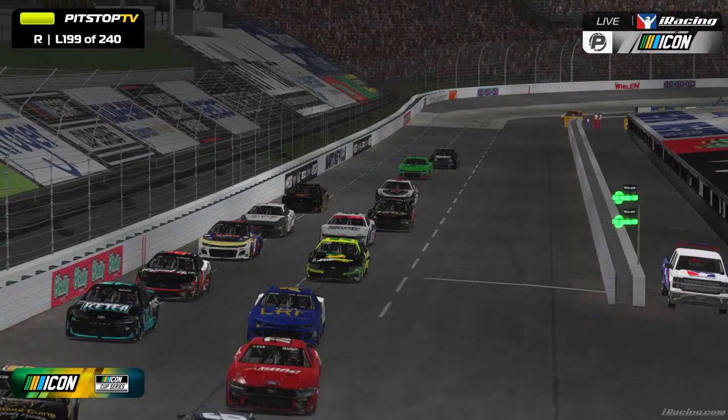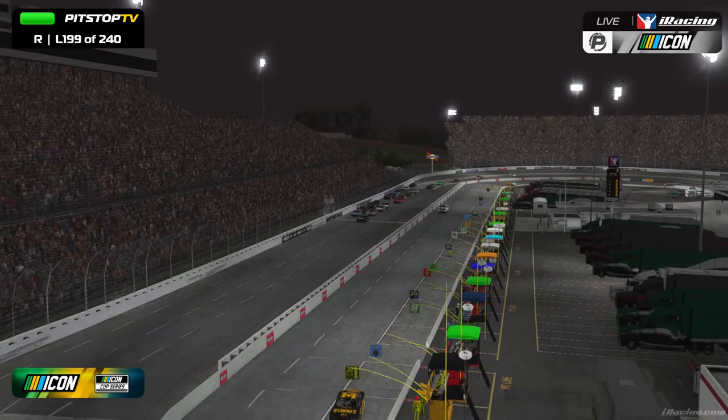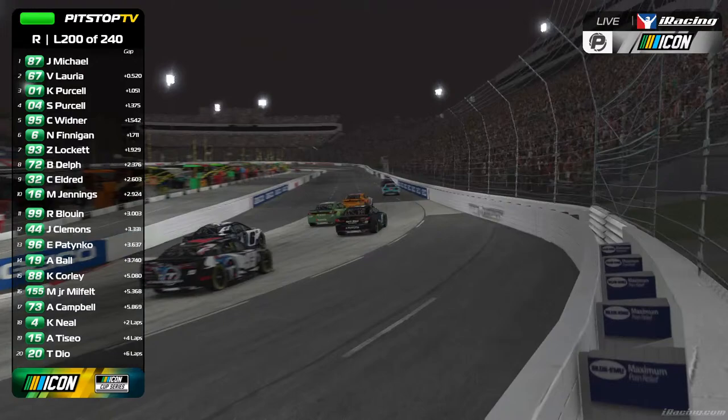And this will take us to another restart. One more chance, and look at Vincent Loria now on the outside of Justin Michael. The tables have turned. We're back green at Martinsville. Loria just needs to clear that 0-1. He will. Widener Purcell and Purcell now fight. Yeah, Purcell going to try to fall in line here. The other Purcell moving through.